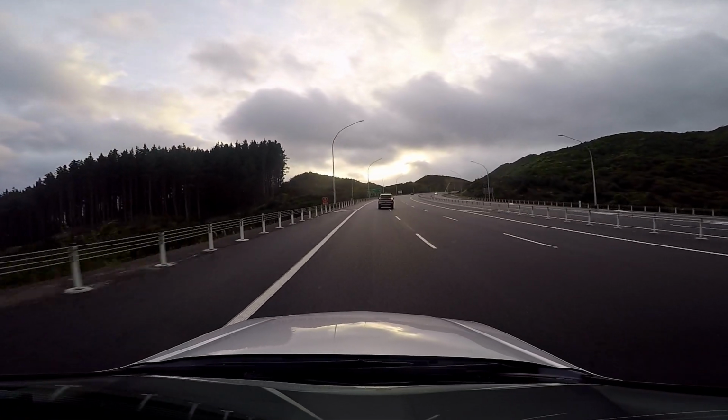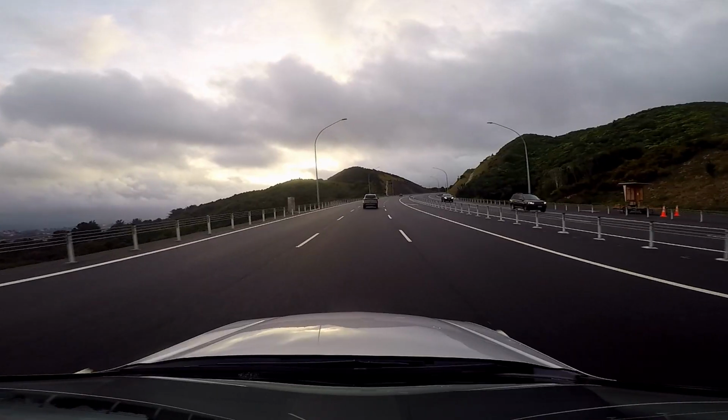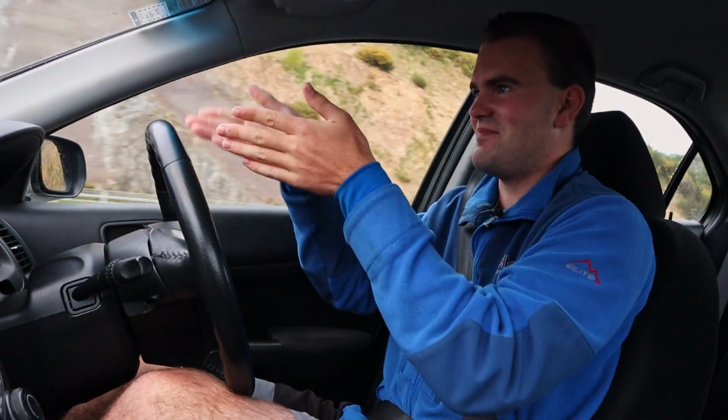So if you joined from the existing State Highway 1, then you would be coming up here, and some of these cuttings they've made into the hills are pretty incredible. Like, look at that. Once upon a time that was a hill across there, and they just went and cut a big V through it.